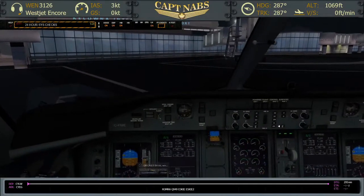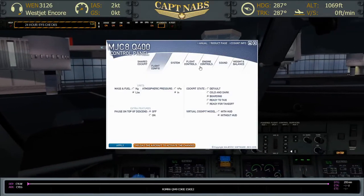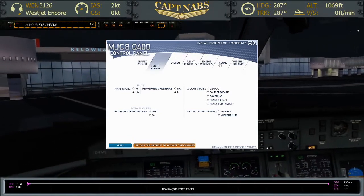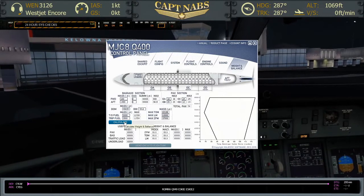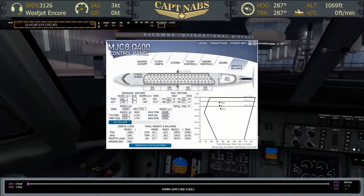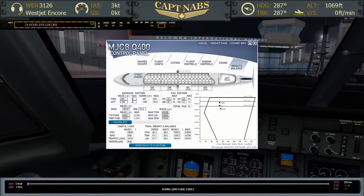So what we're going to do is go ahead and bring up the Majestic control panel really quick here. And there's my boarding that I decided to start this cockpit state in because it wasn't quite right for me. Let's skip right to the weight and balance now. I believe that this is all preloaded from last time, but actually, let's go to our SimBrief flight plan really quick here.